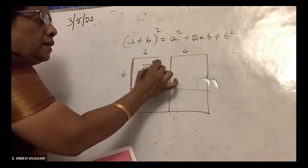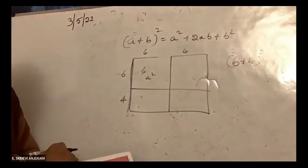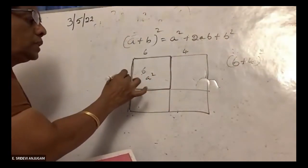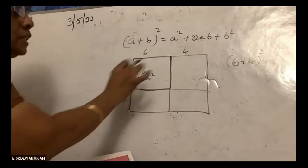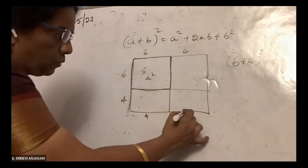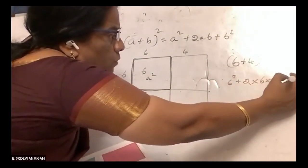Suppose I take the numbers 6 plus 4, the whole square. I can prove it with the help of this diagram. We will make them cut and paste 6 squared first. 6 squared is 36, 6 sixes are 36. This one. Then 6 and 4 are here. This one is 4 centimeter, this one is 4 centimeter. This is 6 squared plus 2 into 6 into 4 plus 4 squared.